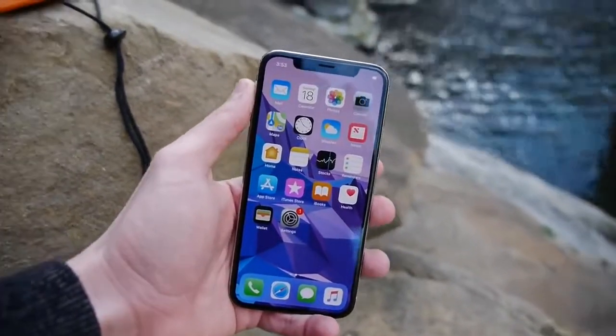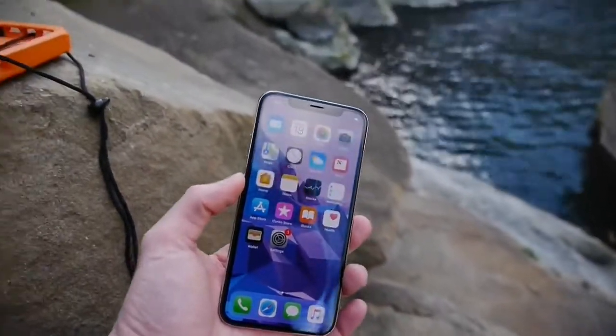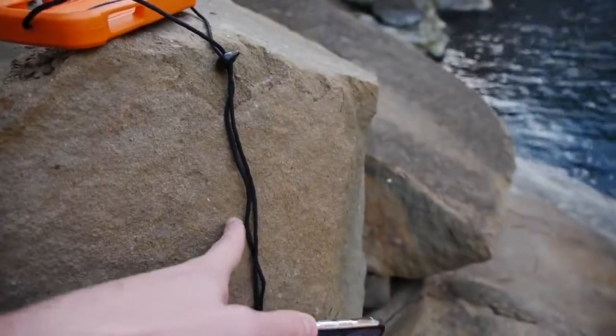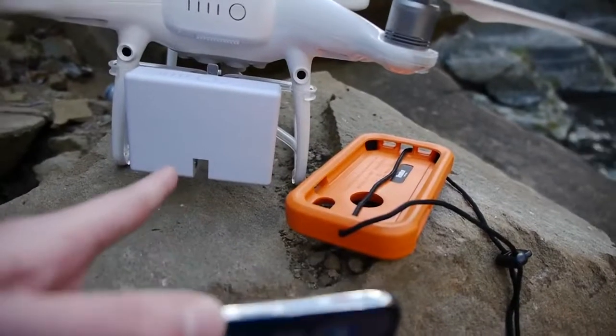So today I got an iPhone 10 here in my hands. This is in perfect condition, beautiful device. What we're gonna be doing is I'm gonna put this phone in this case right here and I'm gonna attach this string to a drone drop test mechanism.